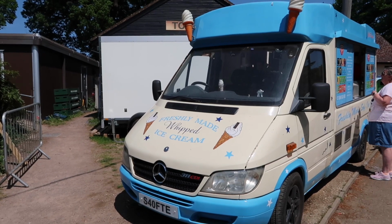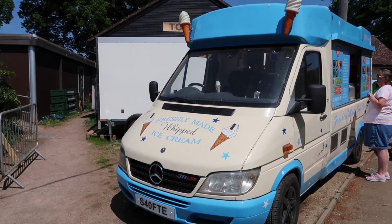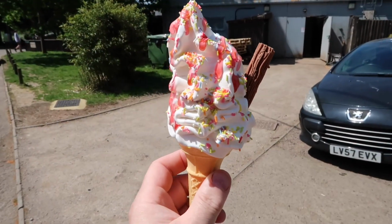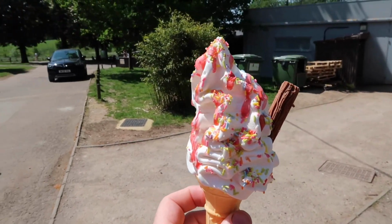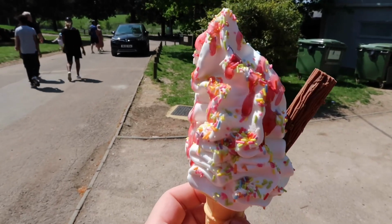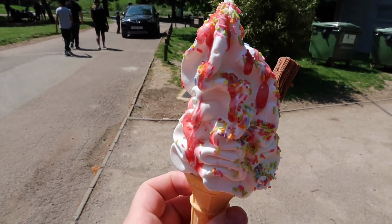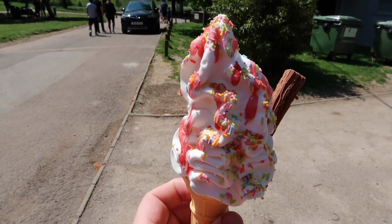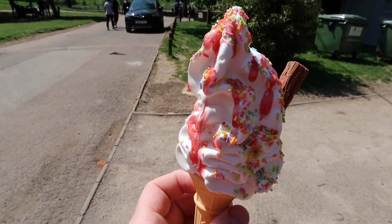So we've decided it is ice cream time. Well, the weather is beautiful today. So this is what we are dealing with. We have a soft serve vanilla ice cream with a flake, otherwise known as a 99, with sprinkles and a strawberry, possibly raspberry sauce. That will go down very nicely.